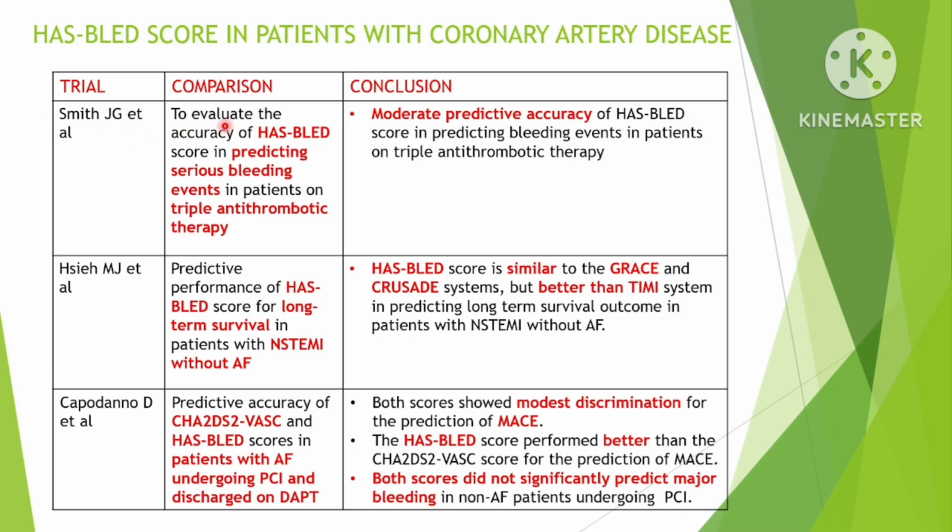Smith et al., who evaluated the accuracy of HAS-BLED score in predicting serious bleeding events in patients on triple antithrombotic therapy, demonstrated moderate predictive accuracy of HAS-BLED score in predicting bleeding events in these patients. While another study, which evaluated the predictive performance of HAS-BLED score for long-term survival in patients with NSTEMI without atrial fibrillation, demonstrated that the HAS-BLED score is similar to the GRACE and CRUSADE systems but better than the TIMI system in predicting long-term survival outcome in these patients.